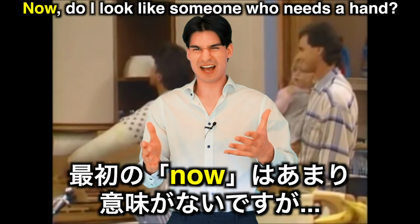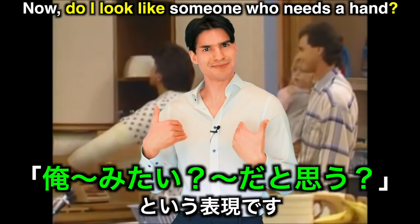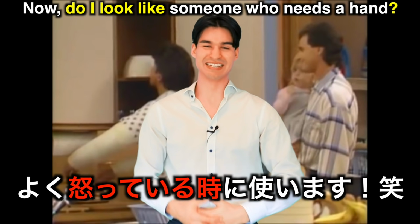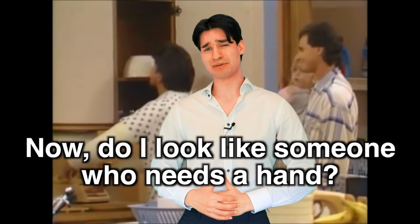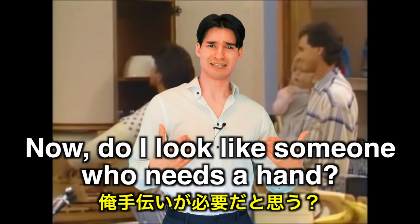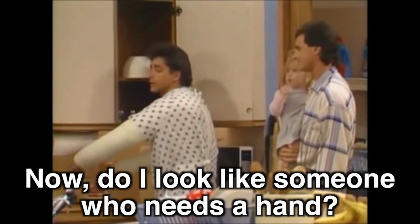最初の now はあんまり意味がないですが、次の言っていることを強調するように使われています。Do I look like 何々とは、俺何々みたい、俺何々だと思うという表現です。よく怒っている時に使います。そして最後の need a hand は手伝うが必要。だからフルセンテンスは、Now do I look like someone who needs a hand? 俺、手伝いが必要と思う。発音練習してみましょう。Now do I look like someone who needs a hand?